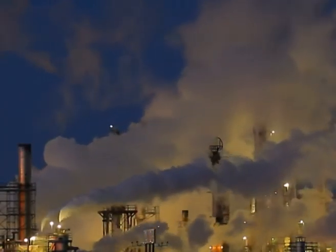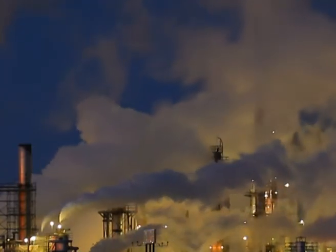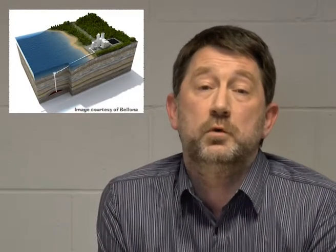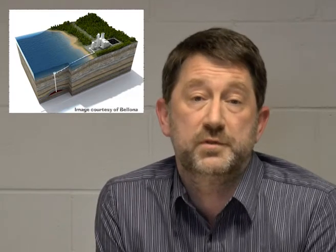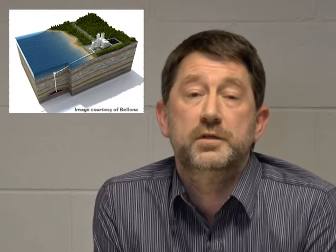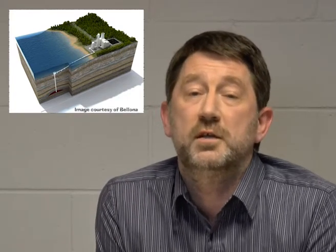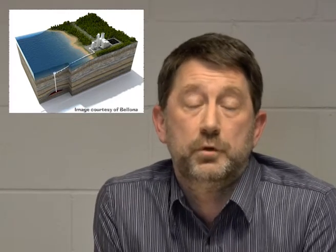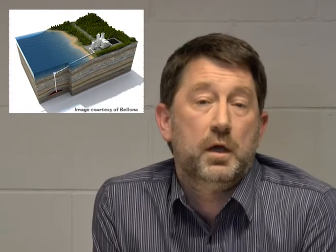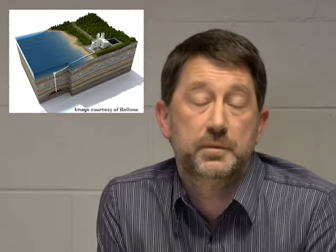Fossil fuel power generation and other industrial processes that create CO2 are a threat to our climate. However, carbon capture and storage is a process by which we can mitigate some of this CO2 emission. The idea is that you capture CO2 at source, transport it, and you bury it deep underground, about 1 kilometre below the surface, in porous rock strata. And in the UK, most of these storage sites are in fact below the North Sea.